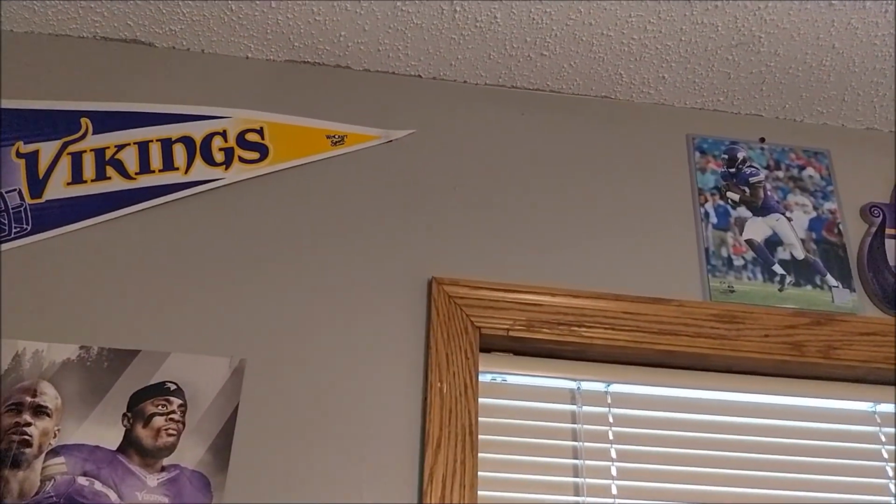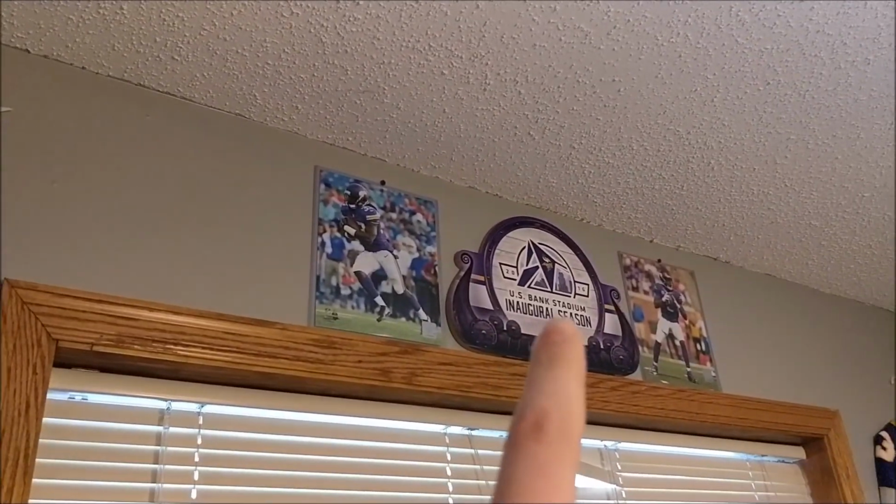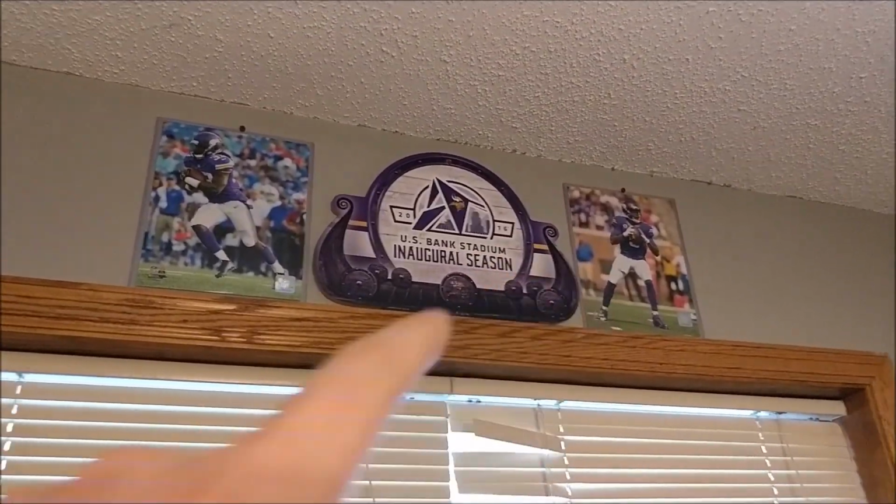These next 2 pictures and what you're about to see up here, this US Bank Stadium inaugural season thing, I also got from the State Fair. I think that was like $5, and then these pictures were like $7 each.